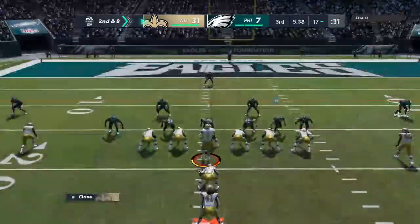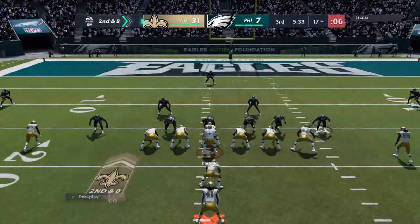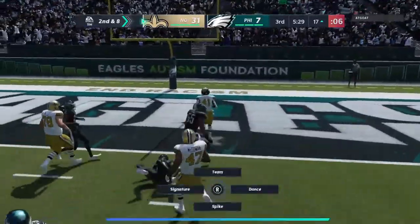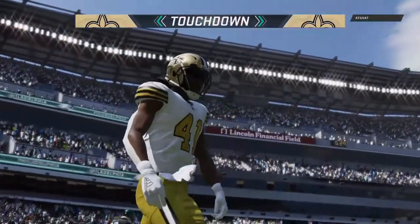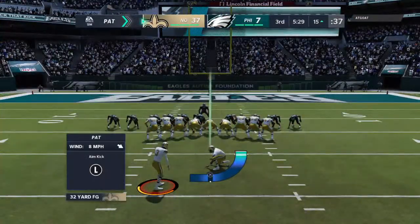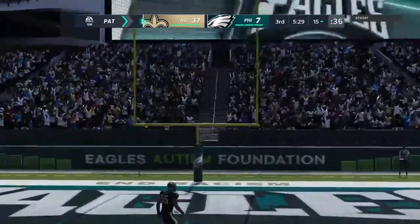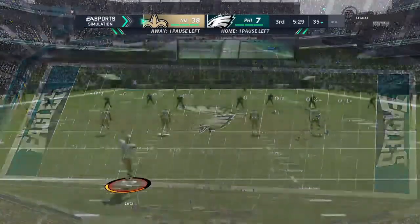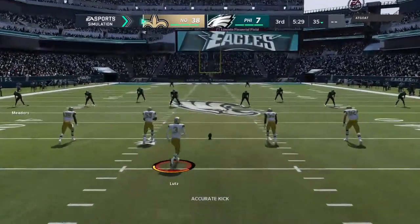At the 7. The last run got a couple. Here's 2nd and 8. On the ground, Kamara. And he'll take it into the end zone for the Saints touchdown. Alvin Kamara, touchdown number 15 of the year. And the forced turnover on defense leads to 6 points. And he's been a busy man, 5 for 5 now as he knocks another one through to extend the lead. Eagles 7. After the touchdown, Lutz to kick it off.